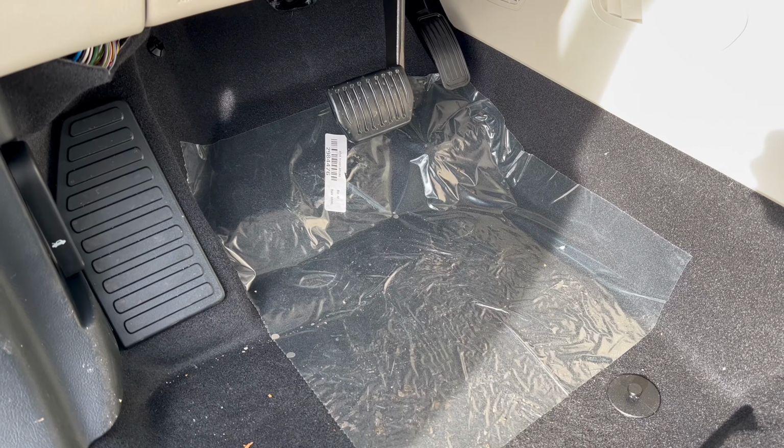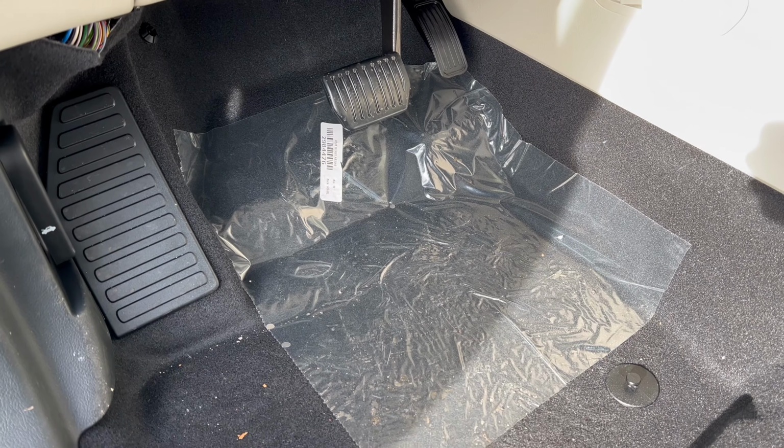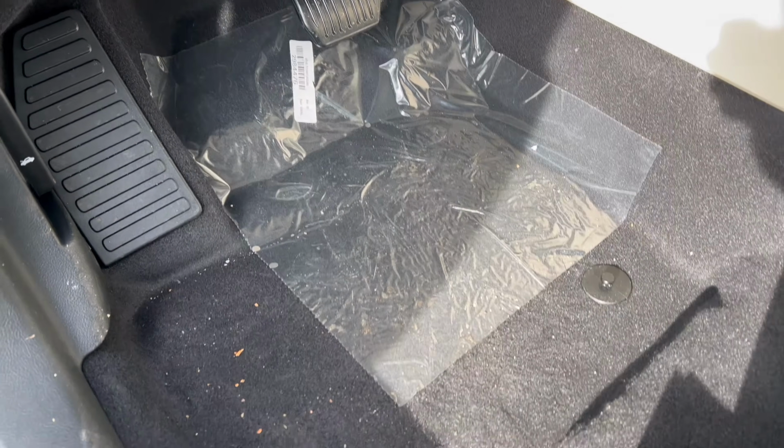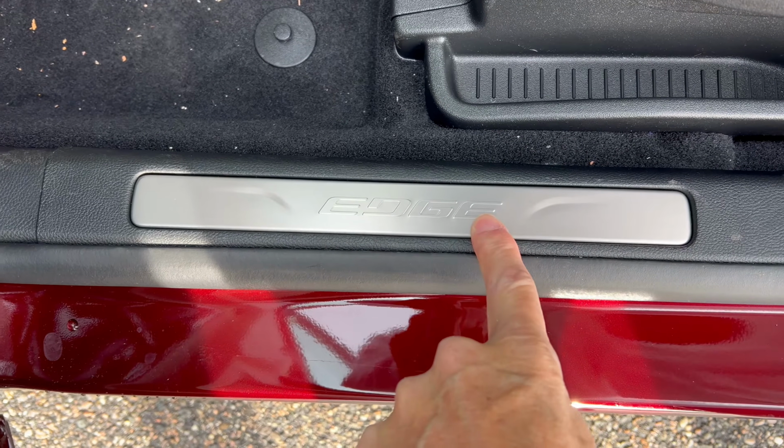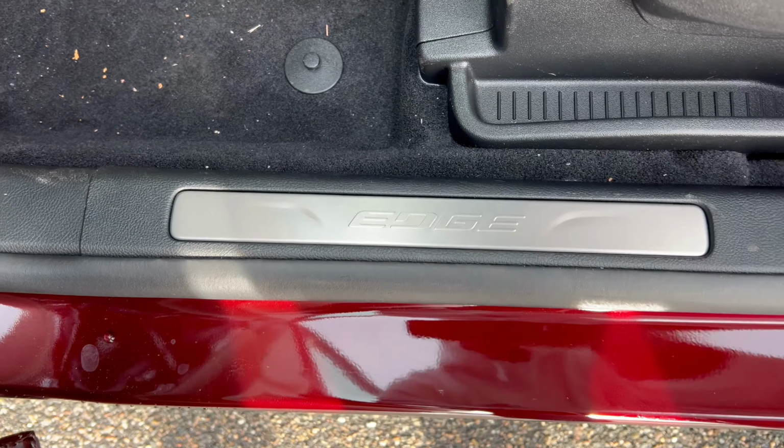Starting with the front box, a nice large dead pedal, brake and accelerator. The floor mats are in the cargo area at this time. We do have these nice aluminum door sill plates that say Edge on them to welcome you to the vehicle.